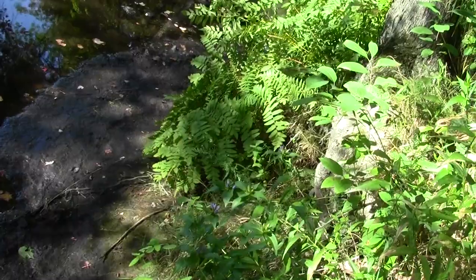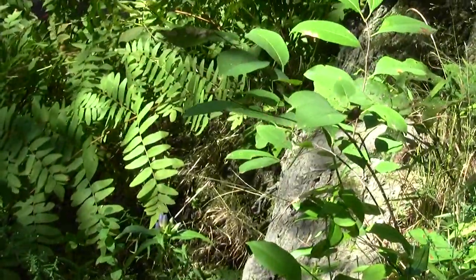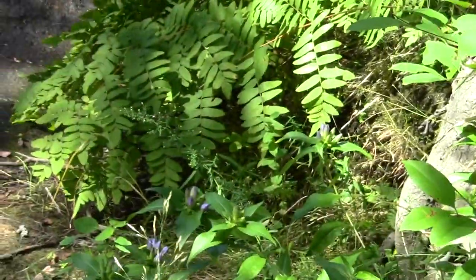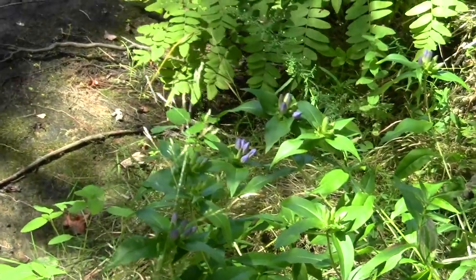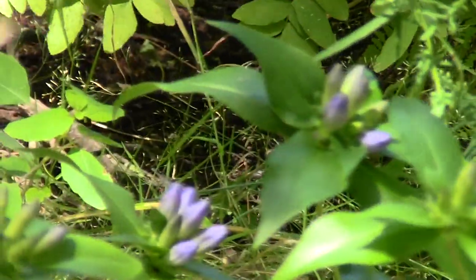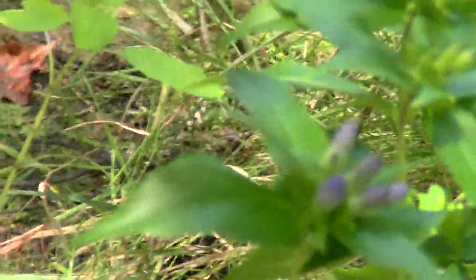Something purple's about to blossom. Don't quite know what it is. It's streamside here in Serio's Grove, next to some maidenhair fern. Should be interesting when it opens up. Almost looks like little balloon flowers. Need to find out what they are when I get back.